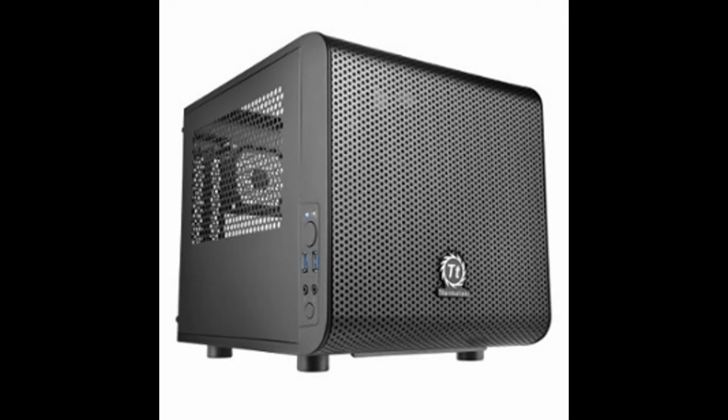In the end, if you don't have a huge budget, but you still want to build a small form factor gaming PC, the Thermaltake Core V1 will allow you to do so without having to spend a ton of money on your case.